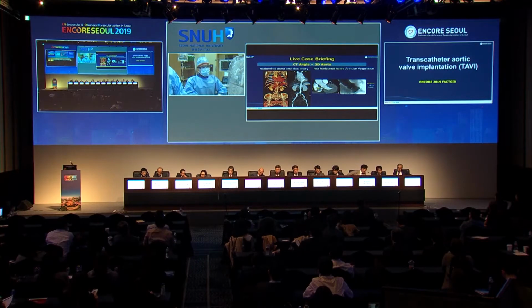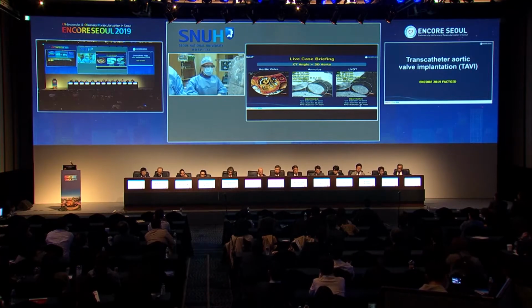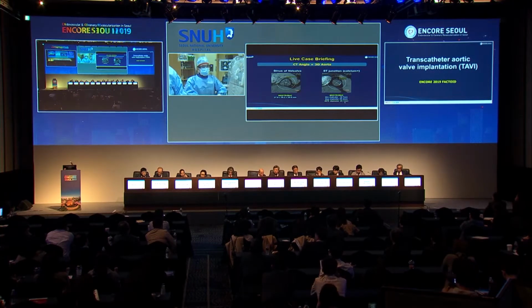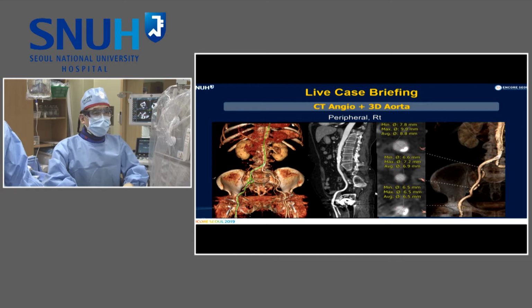Aorta angiogram showed not so ugly. Heart position was acceptable for Evolut, not horizontal. Aortic valve shows little calcification. Annulus and LVOT, no calcification. Size is 21-20. ST junction, a little bit calcified. Size is 22. Sinus of Valsalva is good. Coronary height is 13-17. ST junction height is 18, borderline 21.